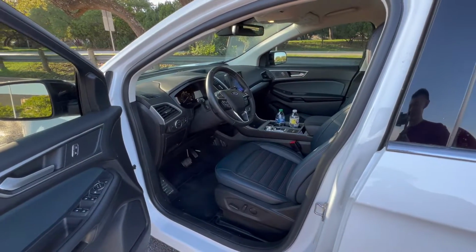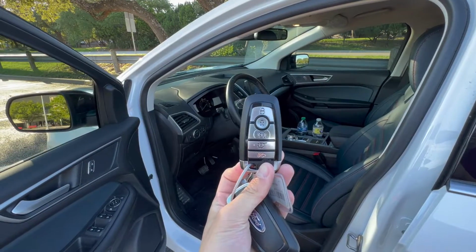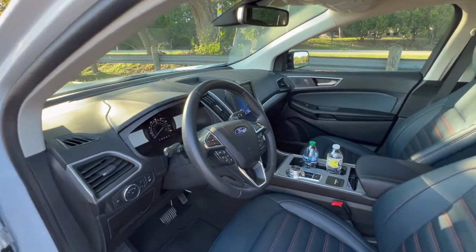And before we actually step into the vehicle, I did want to show you guys the key fob as well. So this one does have remote start. That is part of the convenience package. And otherwise a very typical key fob here, but you do have that proximity keyless entry, which is nice.